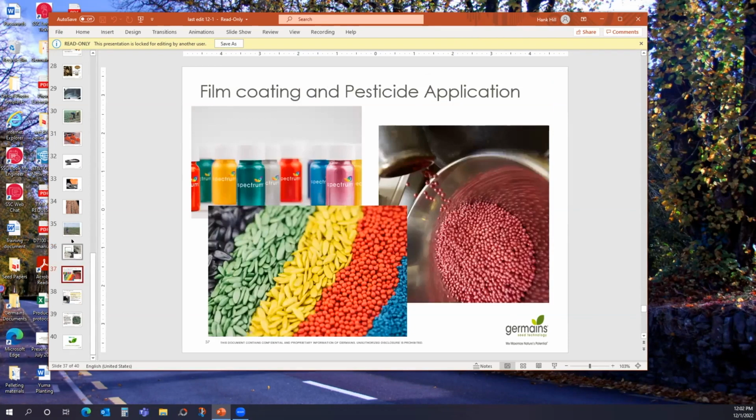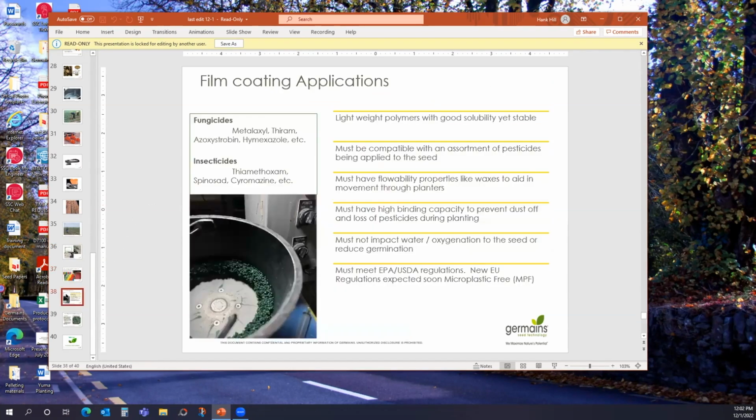What I'd like to do now is talk about film coating and pesticide application. We do quite a bit of this at Germain's. There are many different reasons for doing this. Here are some of the applications. You apply fungicides and insecticides. You coat the seeds with fungicides or insecticides, and you put a film coating over it to protect the workers and to make sure your pesticides stay on the seed and in the ground instead of the air.